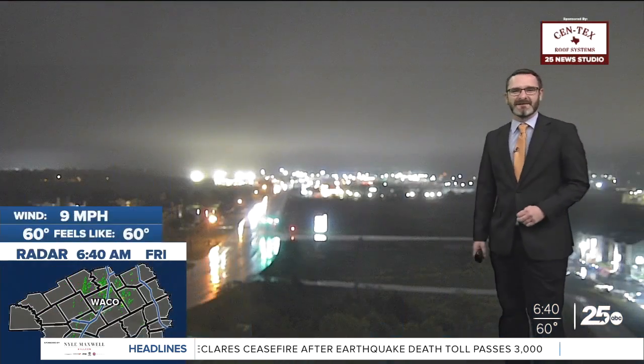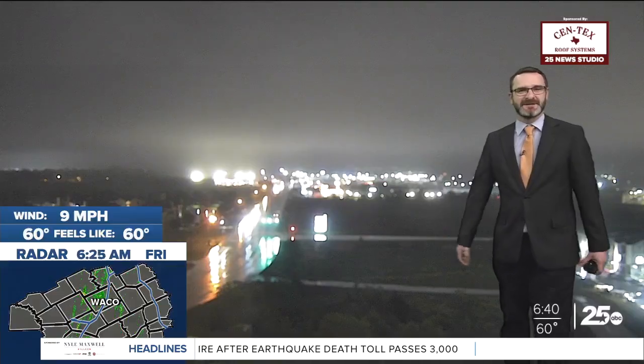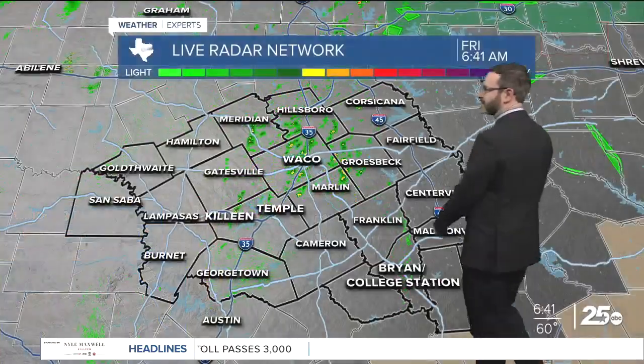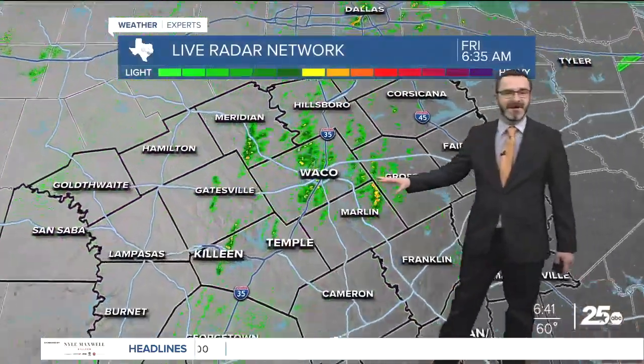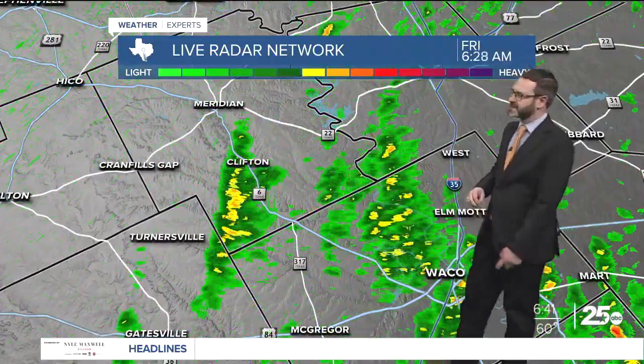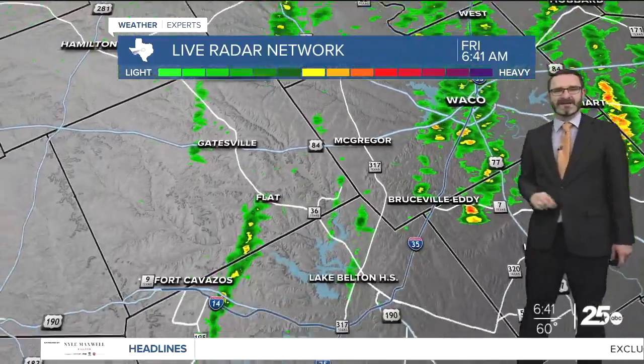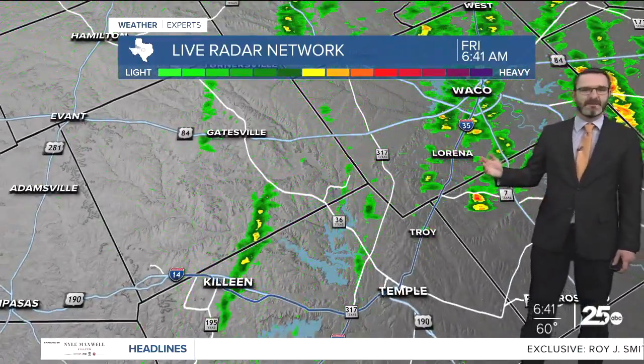Well, good morning. It is kind of a cloudy and drizzly morning as you look at our Syntex Roof Systems camera at the 25 News Studios in South Waco. You can see some of that rain moving through the live radar network, picking up on a few of these showers, though they aren't severe. They are producing some brief heavy rainfall, especially right over the city of Waco and then back to the east over towards parts of the Mart area as well.